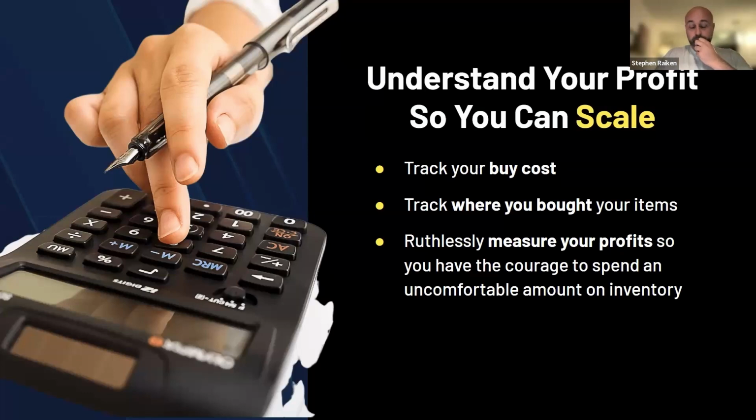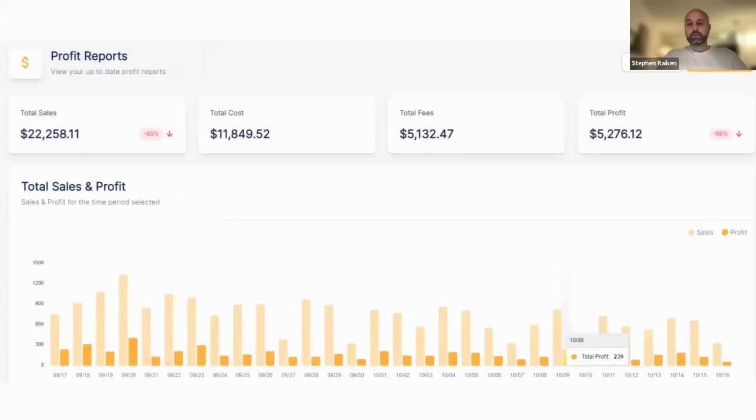And you guys will have a lot more courage and confidence if you know what your profit margins are. So that's another thing GoToLister does: we show you exactly what your profit is. When you open up your Amazon seller app, what you'll see is your sales. So 22,000 in sales, but the Amazon seller app doesn't tell you what your profit is. Amazon doesn't really care what your profit is. Amazon just wants you to send more inventory that makes them money. But what you care about is your profit.